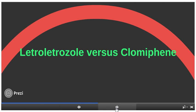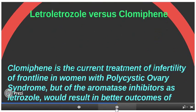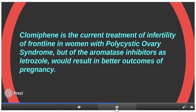Letrozole versus clomiphene. Clomiphene is the current frontline treatment of infertility in women with polycystic ovary syndrome. Both are aromatase inhibitors, and letrozole would result in better pregnancy outcomes.